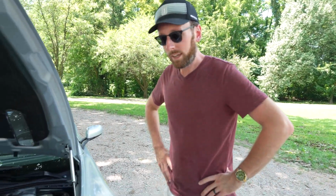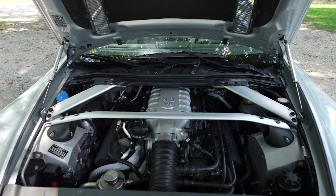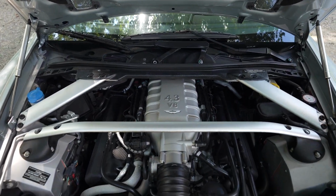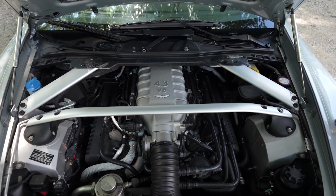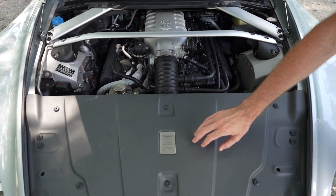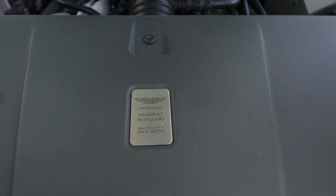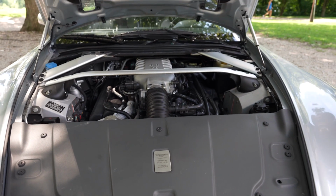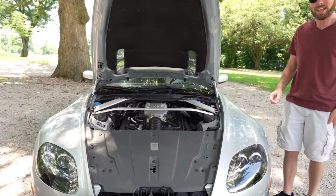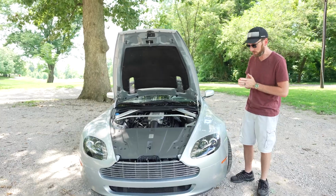So you're looking at a 4.3 liter V8. Look how beautiful it looks under here. Everything's nice and neat. Got your brace right here. Gorgeous, gorgeous looking with the Aston Martin logo. Have our badge right here, hand built in England. Final inspection. Apparently Mick did that one. We got 380 horsepower in this absolutely stunning beauty of a car.